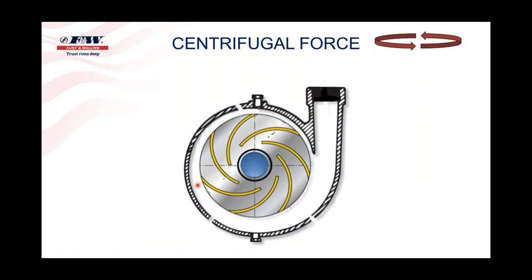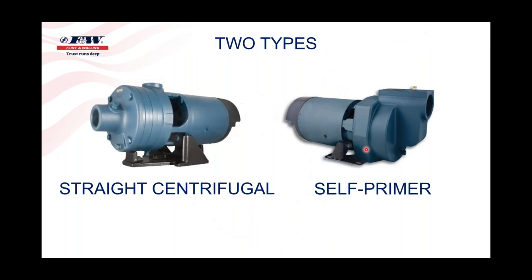This is what that same thing would look like in a typical centrifugal pump. This blue area here in the middle of that impeller would represent the eye where the water's coming into it. And as that impeller is rapidly spinning, again inside that pump casting, it throws that water out, and that water just travels that exit path right out the top to the discharge. And so again, when we look at these centrifugal pumps, they're very, very simple in nature.